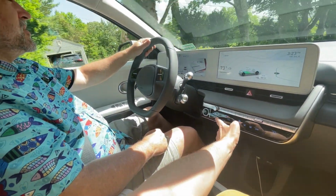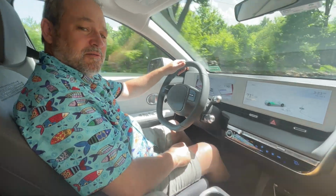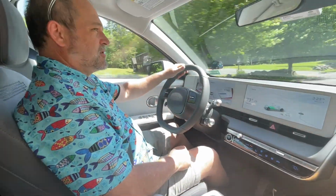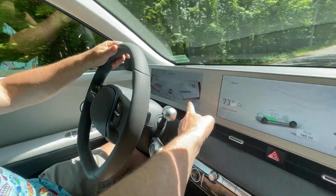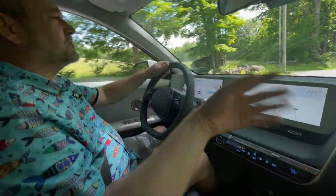Where do you see how much electricity I'm going to make on this hill? You can see that if you go to eco mode. It doesn't tell you in sport? No. Take it back. So this is where it's charging. That blue means it's charging, and on the other side is the throttle, showing how much power it's giving.